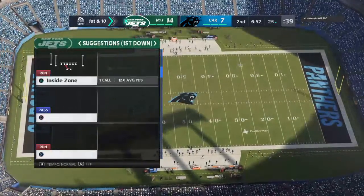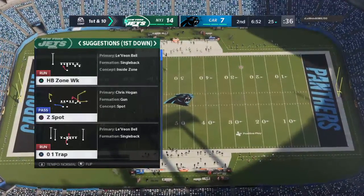The Jets take over 1st and 10 at their own 25-yard line.